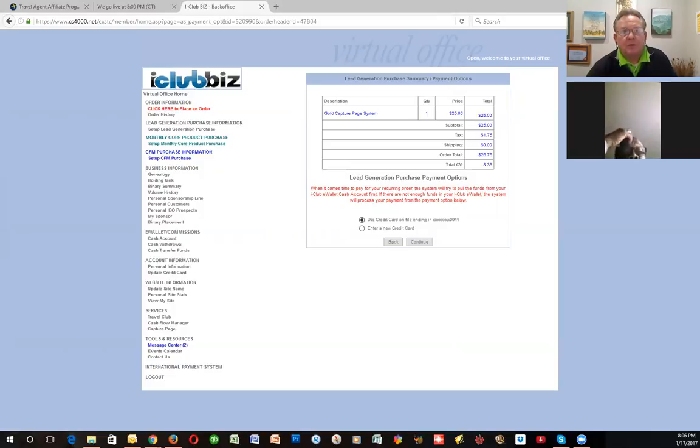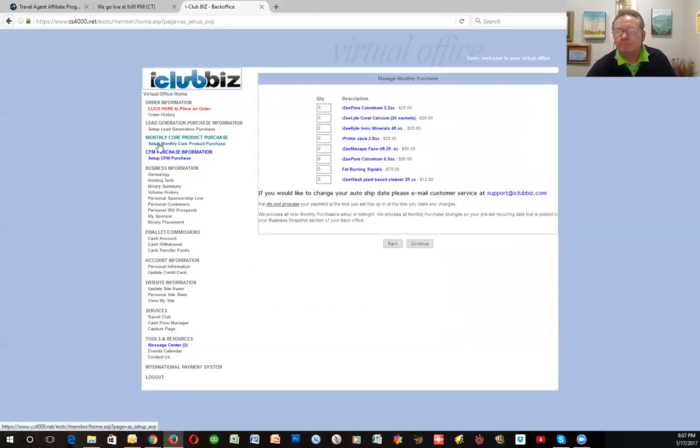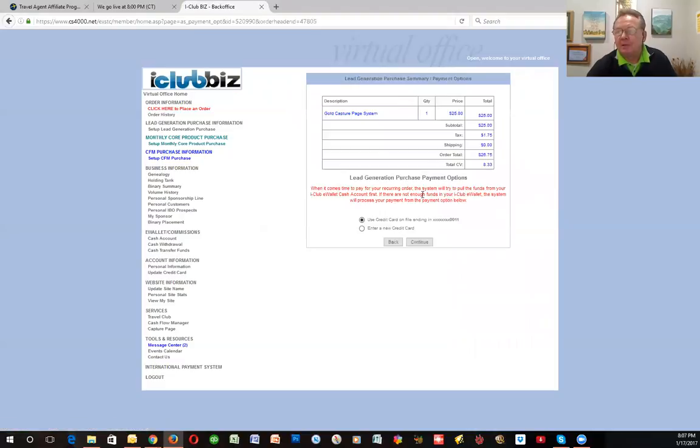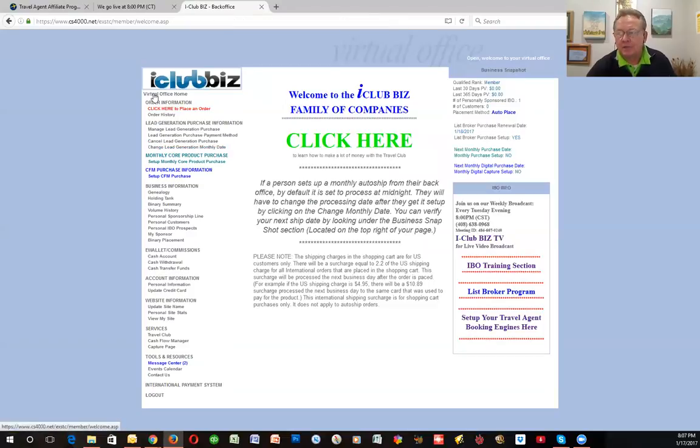Okay, so if the system's waiting for you to complete it, you'll notice when you click on that, no longer does the lead generation system show that you have anything on an auto ship, but you do. So it becomes very important that when you open up the manage your lead generation system, you have to hit the continue button all the way through. You don't have to worry about it processing your card because it doesn't process your card at the time you hit continue. It'll process your credit card on this date.